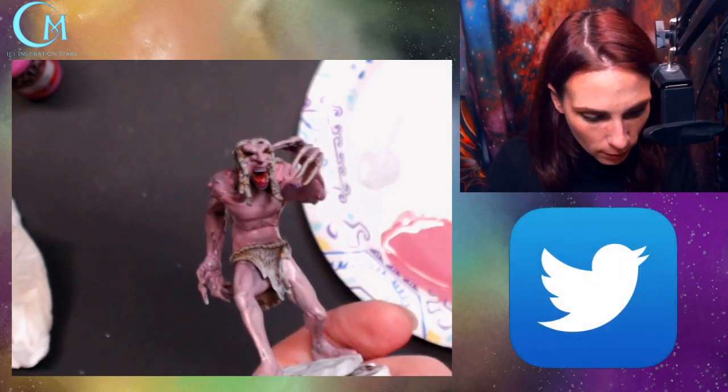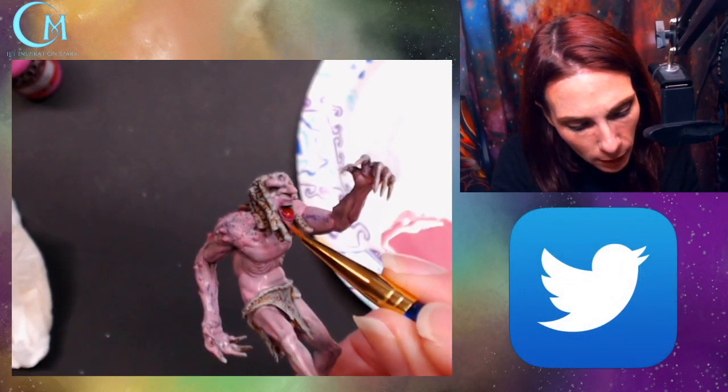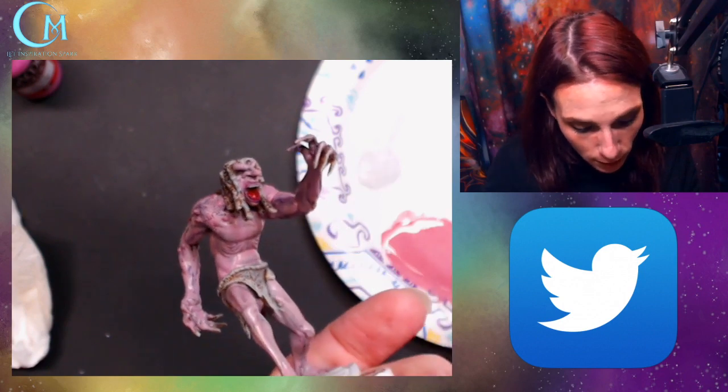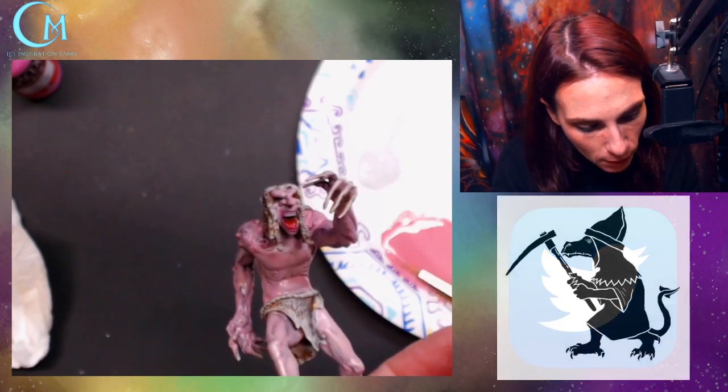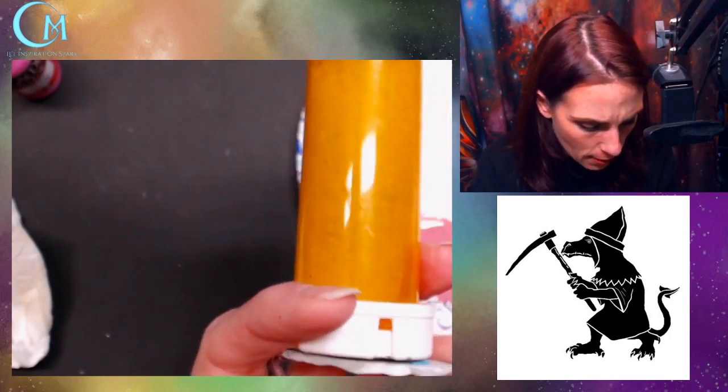Yeah, the face we're gonna clean up a little bit, not to worry. Right now it's just getting the basic colors going. Alright, I'm gonna have to pull out of frame so I can actually get here.